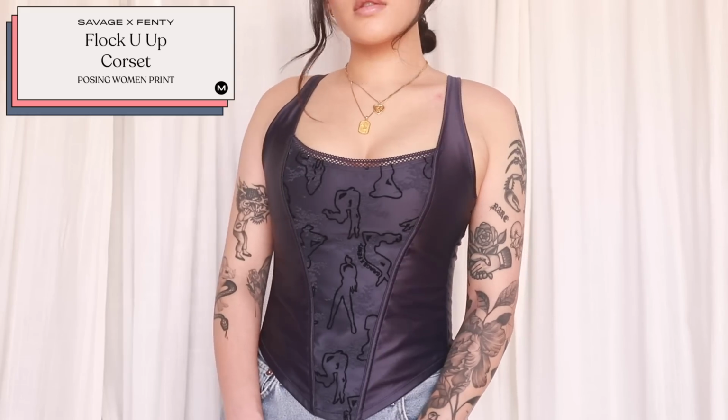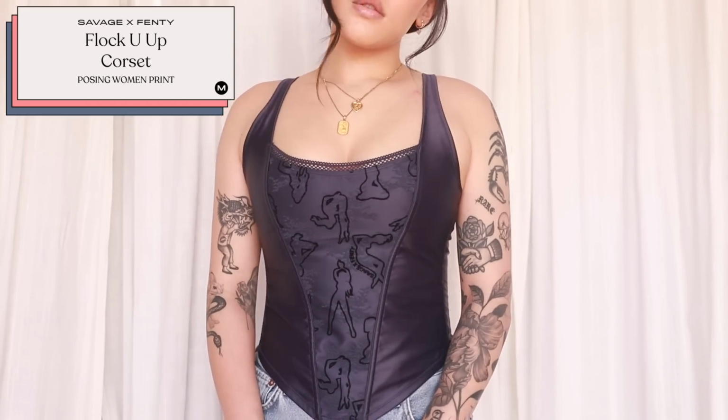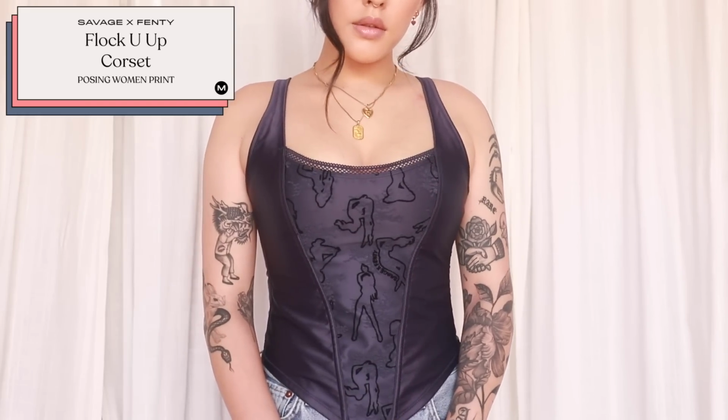So cute. And I also have one more thing from that collection, and it is this corset. Oh my god. This is the Flock You Up corset. Oh, this is so beautiful on. Oh my gosh, there's so much Josie hair all over it right now because I was playing with her while I was wearing it. The other corset that I got from Savage was the first corset that I could ever wear and feel comfortable in. They hit it out of the ballpark again with this one. I don't need to wear a bra with it.